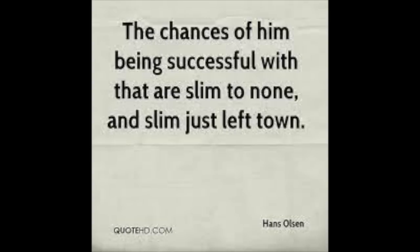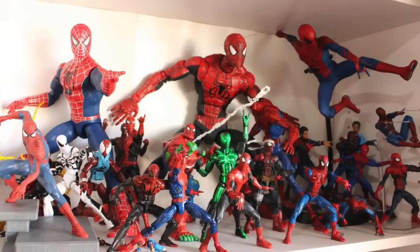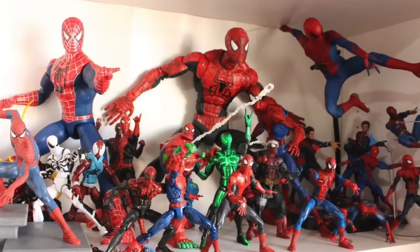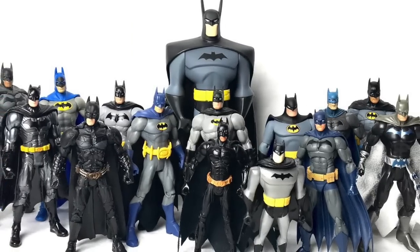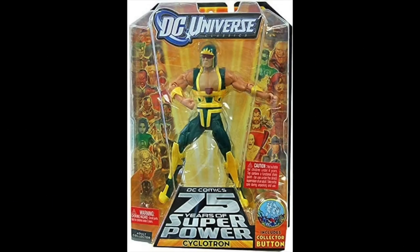All right, so with that kind of as a baseline and establishing characters that are one and done, the opposite is obviously those characters that are evergreen, that will constantly be on market. I mean, there will never be a time where you can't get a Batman figure. I mean, yes, right now he's at 7 inches, but he'll get 6-inch eventually again. But Cyclotron? Yeah, probably never going to get another 6-inch Cyclotron figure. So, again, one and done.